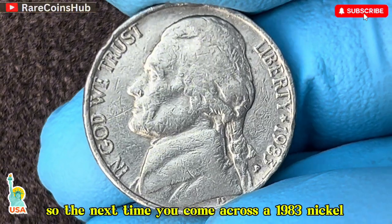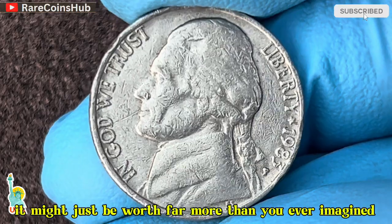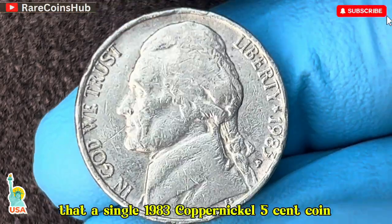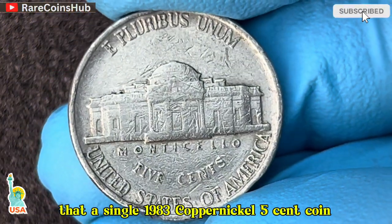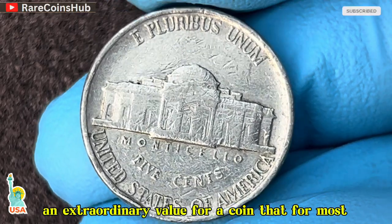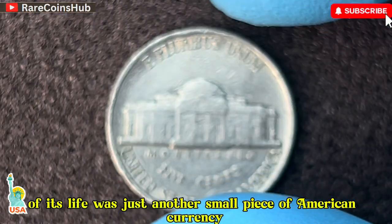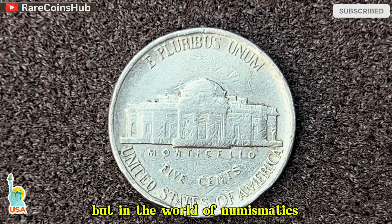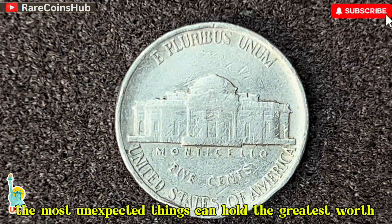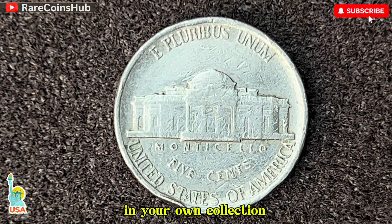So, the next time you come across a 1983 nickel, remember that it could be more than just a 5-cent piece. It might just be worth far more than you ever imagined. And with that, we leave you with the incredible fact that a single 1983 cupronickel 5-cent coin can now fetch a price of $122,000. An extraordinary value for a coin that, for most of its life, was just another small piece of American currency. But in the world of numismatics, it's proof that sometimes the most unexpected things can hold the greatest worth. Keep your eyes peeled. You never know when you might find a hidden treasure in your own collection.